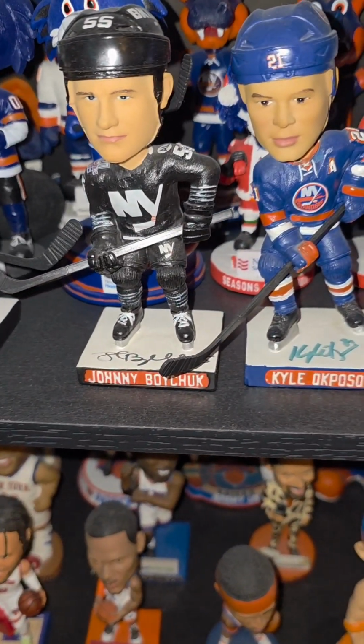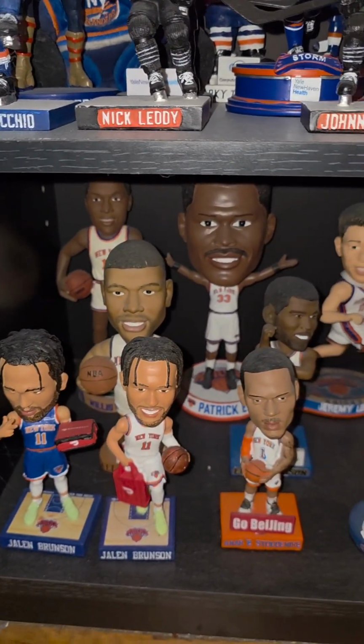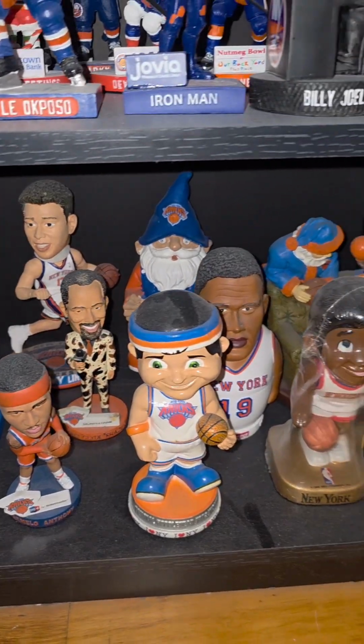Over here, we have two signed bobbleheads of Johnny Boychuk and Calaposo. And the bottom are my New York Knicks bobbleheads. We got one last shelf to go.